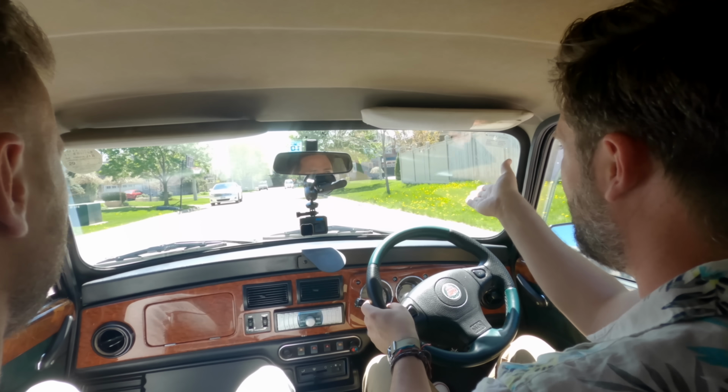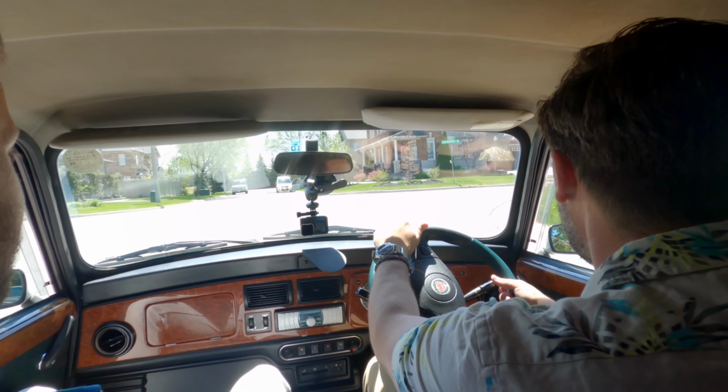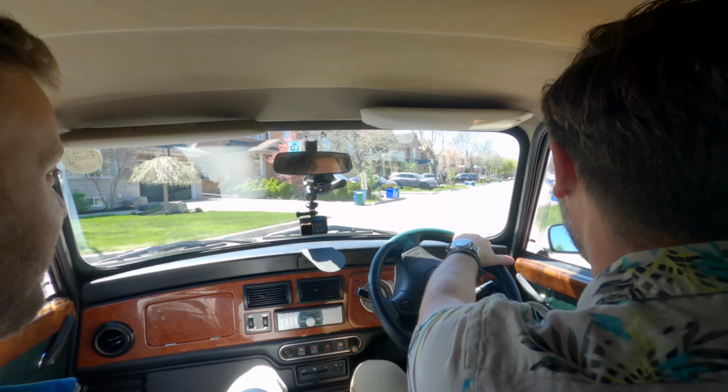We've seen some nutty builds, and I do want to at one point film a crazy build Mini. We've seen some really crazy ones, but this is actually where this car feels at home. Honestly, it's just nipping through a subdivision, right? This makes sense to me. You're not going very fast, but it's fun all the time.